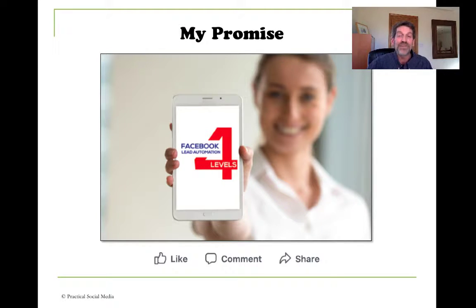Now, what's really cool about this is that you could send that automated message to initiate these one-on-one conversations, even if you're not online, even if you're not on Facebook, right? Because it happens automatically. So you can't be on Facebook all the time, but people are engaging with you all the time.